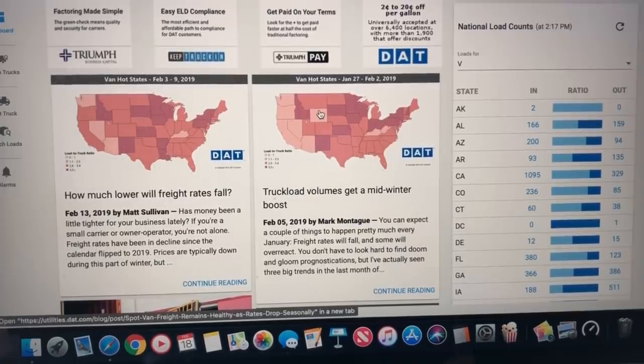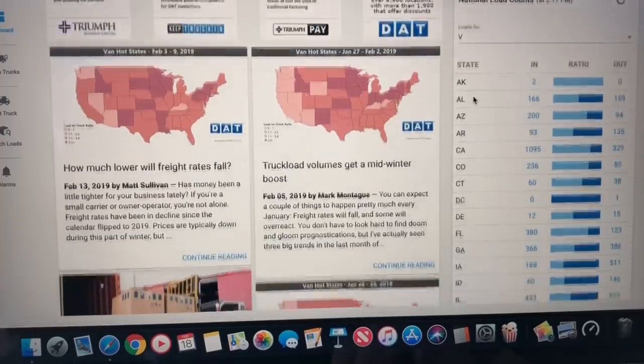No matter what lane you're in, whether you're familiar with it or not, you'll know what's up with the rates and you'll know what they're going for, because they show you the average. Okay, let's dive right in.